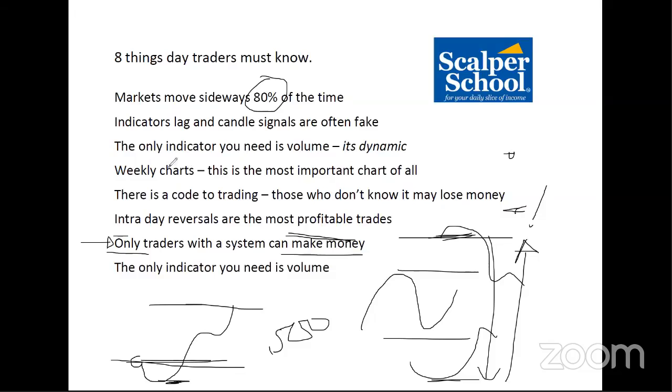I've skipped a point, haven't I? I skipped this point here by mistake, not on purpose. Believe it or not, weekly charts is my favorite chart. Even as a day trader, I'm most interested in what the weekly chart is telling me, because there's so much noise out there. Weekly charts can really cut through so much noise and let you stand back and see where your biggest profit potential is in any one market.